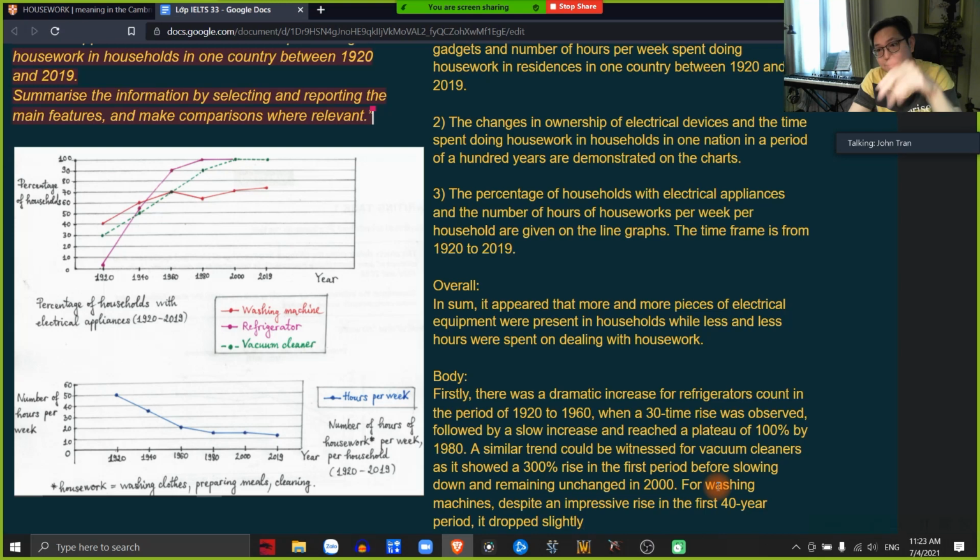Nó rơi xuống chút xíu. It dropped slightly in 1980. It dropped slightly in 1980 before, before rising slowly again.